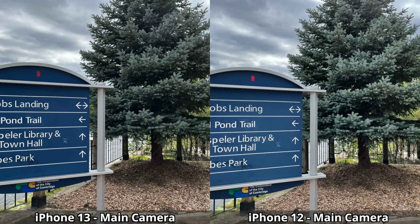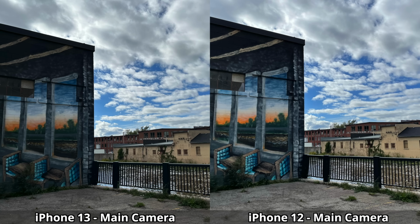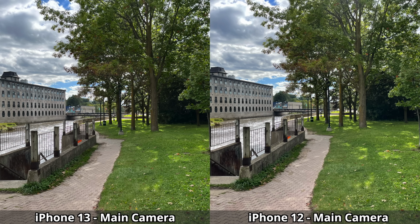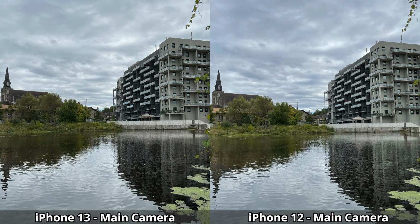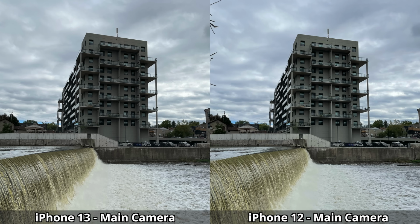For dynamic range I couldn't really tell the difference, and I've also noticed that the colors are a bit toned down in some of those pictures taken by the iPhone 13. So not a massive difference, but very small improvements that could come in handy, and personally I do like those small improvements that we've seen for the cameras on the 13. I'm gonna let you guys watch a few more pictures and I'll be right back.